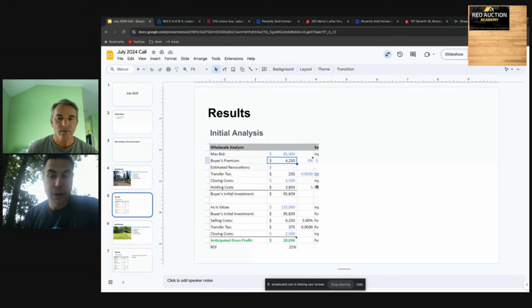Again, we have a 5-month hold period for conservatism. You buy, list it, it sits on the MLS for 2 months, and then a conventional loan buyer comes in, and it takes 2 months to close. So that's our holding cost period. This one actually did have a buyer's premium, so it's 5% with a floor of $2,500 on this auction site. And then we decided our max bid is at 85. I think we actually wanted 83, if I recall correctly.